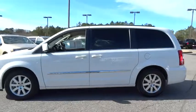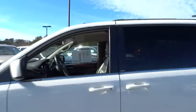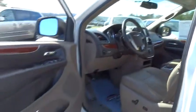Seat 7 comfortably and choose from Stow 'n Go seating or the innovative Swivel 'n Go seating, and is priced below $20,000. This vehicle has less than 40,000 miles.